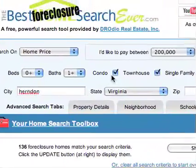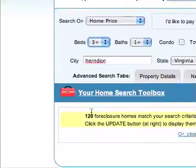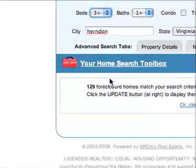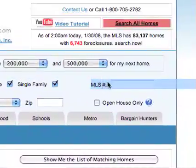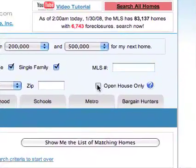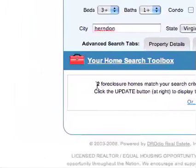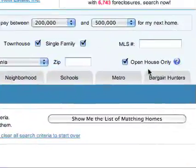Well, maybe I don't want condos and I only want properties with 3 or more bedrooms. So again, this number updates with each of those criteria, and now the number is down to 129. Let's say that if you had, for example, a specific MLS number that you wanted to search, you could put it in here. What if you only want to see houses that have upcoming open houses? All you have to do is check the open house only box, and you'll see here that the number goes from 129 down to 2. So there are 2 foreclosure homes that are having upcoming open houses.